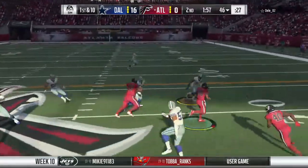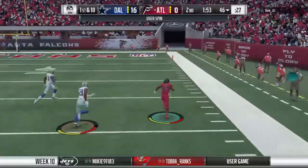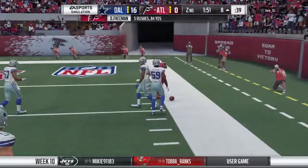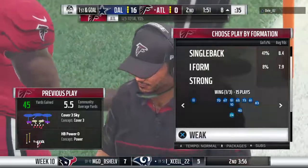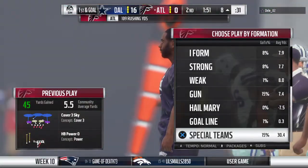This is Freeman on 1st and 10. And he's got room. Freeman with fast feet. Oh, and now he bowls him over. And he's finally out of bounds, but he's taken it all the way down to the 8. A big run there by Freeman. 45 yards.